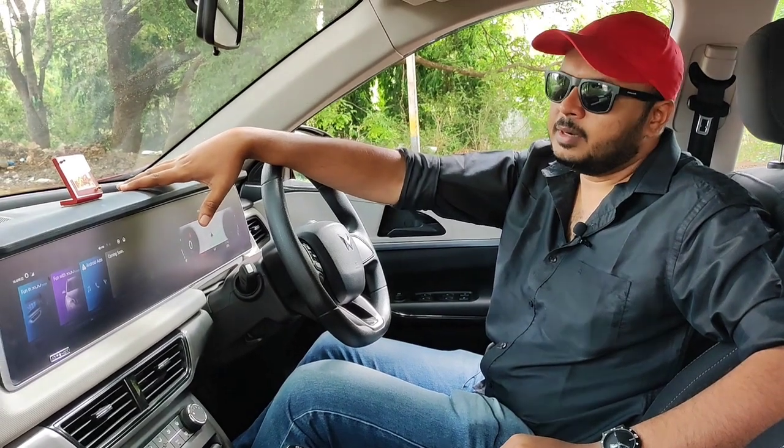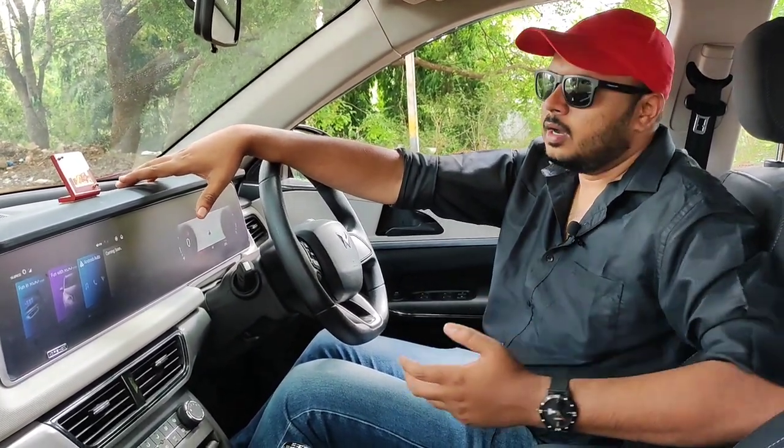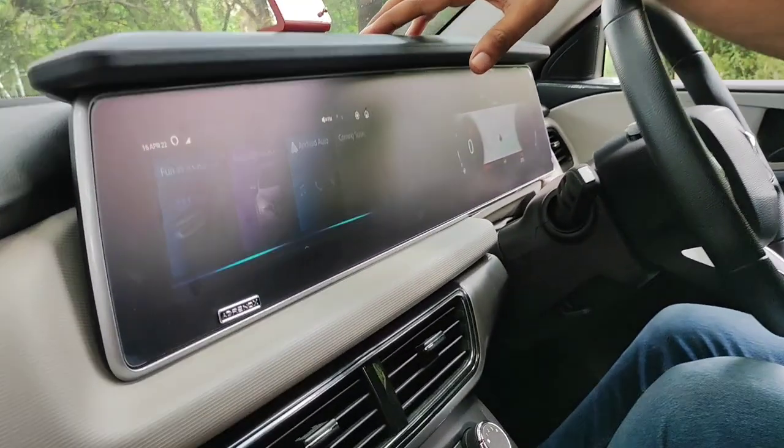With this Alexa, I can even control some of the features in this car with my voice command. For example, Alexa, open sunroof.